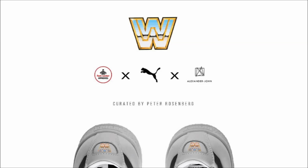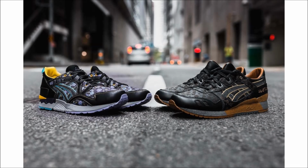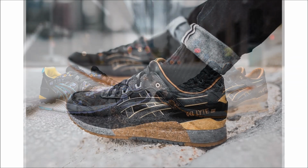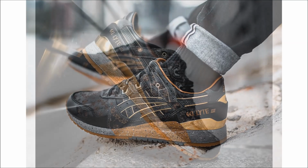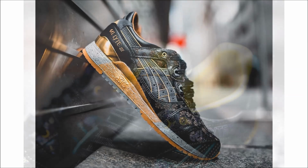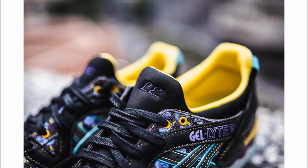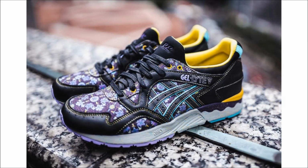Stay tuned. We got one piece of news for Asics coming from the retailer in Singapore, Limited Edition. Asics and Limited Edition are collaborating to release a Gel Light pack composed of the Asics Gel Light 3 Kuro and Gel Light 5 Murasaki. The Gel Light 3 features laser-etched orchid print throughout its upper, while the 5 goes with the jacquard floral print. The inspiration behind these two pairs is representing Singapore's unique and diverse culture. Both pairs drop March 30th at Limited Edition and at select retailers.